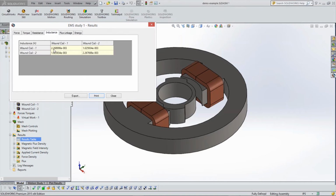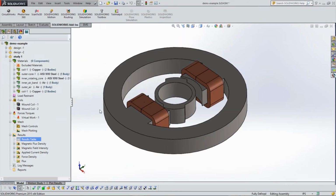Next, we requested the program to compute the inductance. So we now have the inductance of each of my coils. It's about 2.2 millihenry, and this is the self-inductance, and there is also mutual inductance computed by the program, and also the flux linkage associated with each of the coils is computed. So all the engineering quantities that are required are arranged in the form of a result table.